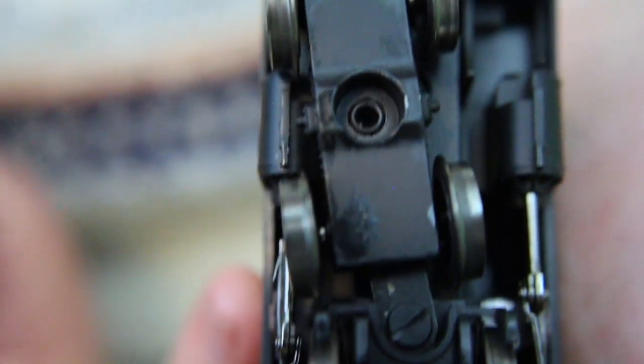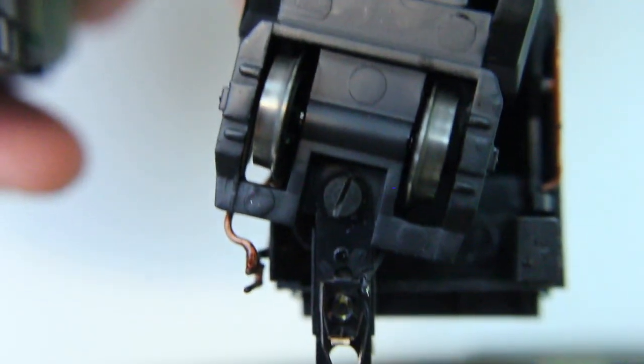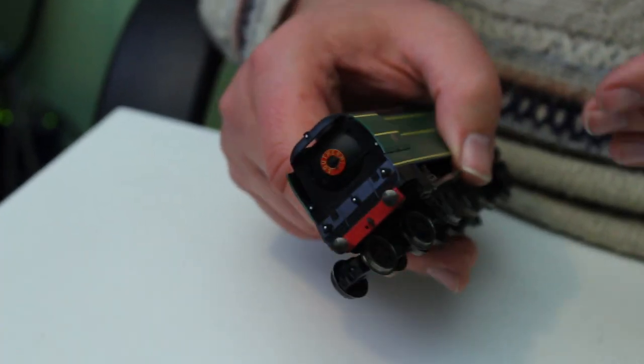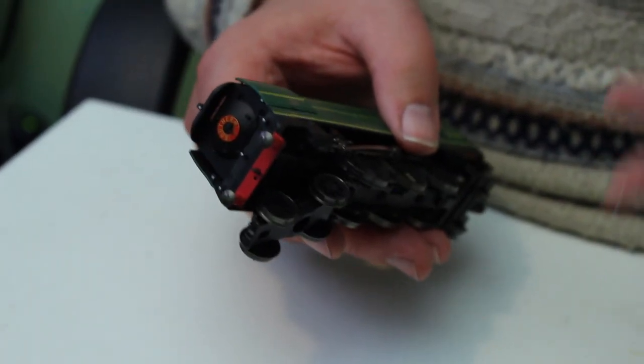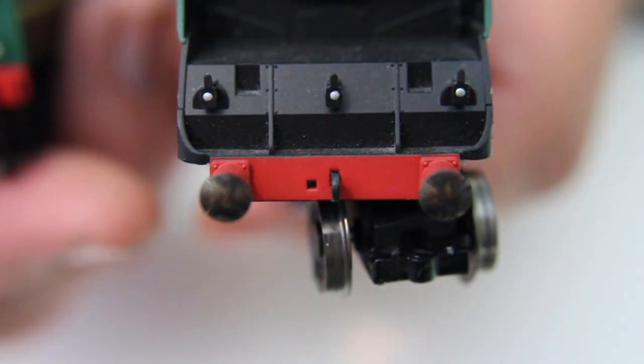We haven't got pickups on the front bogey, but what we do have is a very cleverly hidden NEM pocket in there, which we can see we've got the spare coupling in there, which we can add to that if you want to run it backwards. But generally speaking, these express locomotives wouldn't have pulled trains running backwards at all, so it's not strictly speaking necessary, and certainly without it, it does improve the look of the front of the locomotive.